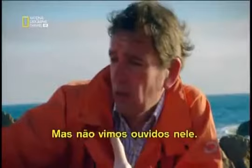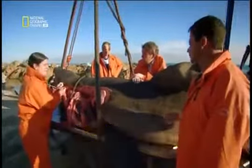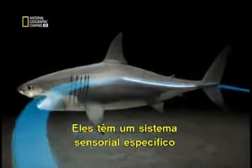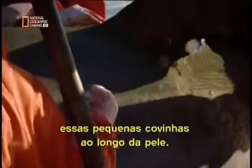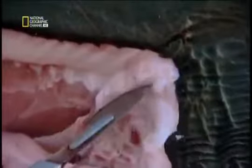I mean, we've got no ears on this. Well, actually, there is an ear inside, but there's only a tiny remnant to the outside. So their sense of hearing might not be very directional, but they have this to make up for it. It has a special sensory system called the lateral line, which is really tuned into vibrations. And it actually can be seen all along this part of the body here. There's little dimples all along the skin. And if we look very close here where we've cut into the skin, you can actually see the lateral line system cutting cross-section, bringing input back to the brain to let the shark know that it sensed some vibration in the water.